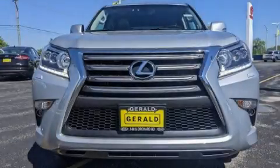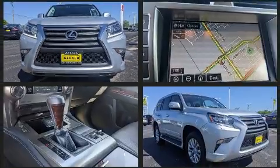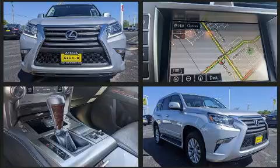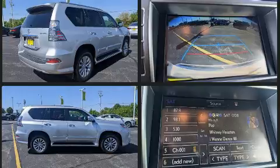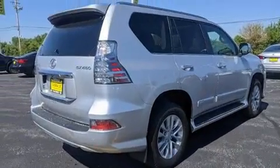The 2018 Lexus GX 460. With just over 35,000 miles on the odometer, this four-door sport utility vehicle prioritizes comfort, safety, and convenience. It features an automatic transmission, four-wheel drive, and a powerful 8-cylinder engine.